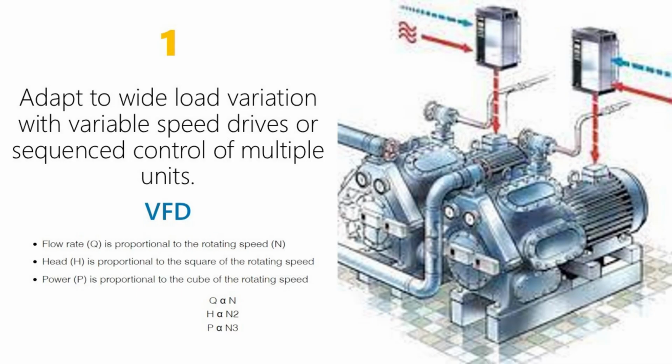Next is use of VFD. The pump performance parameters like flow, pressure or head, and power are directly dependent on the speed of the impeller. Flow rate, Q, is proportional to the rotating speed, N. Head, H, is proportional to the square of the rotating speed. Power, P, is proportional to the cube of the rotating speed.